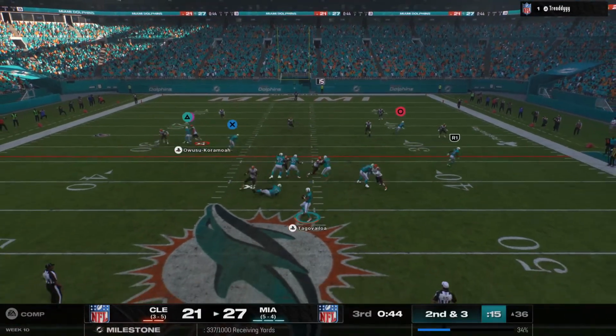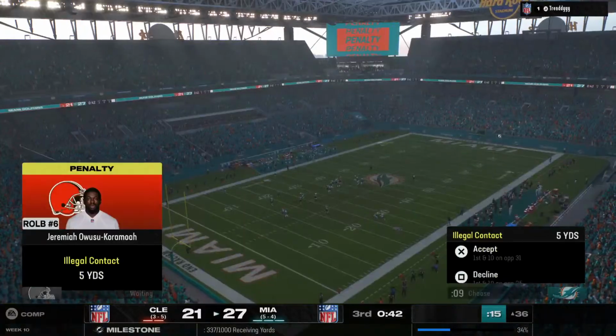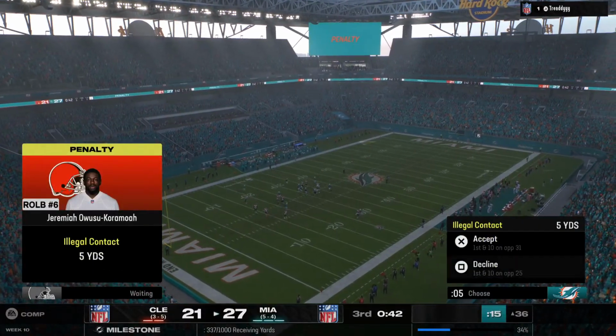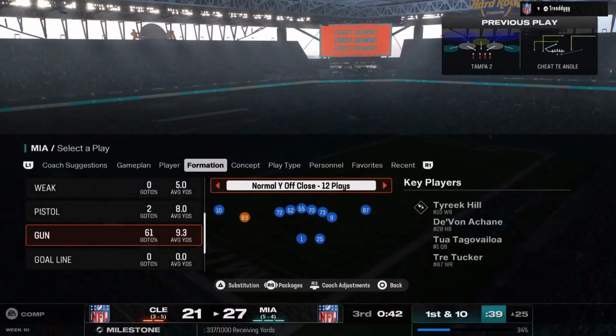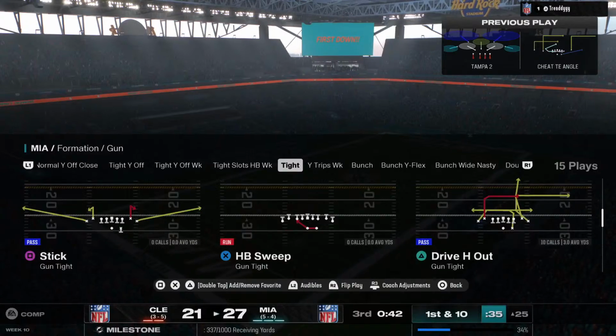Looking to pass. Tua. And this one complete to Smith. And they're going to have another first down as he's going to be tackled at the Browns' 25-yard line. So they elect to decline it. And why not? Just go ahead and let the play stand, and they'll take that.